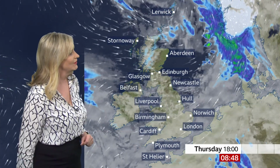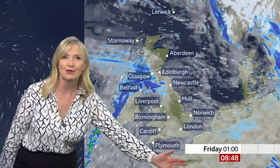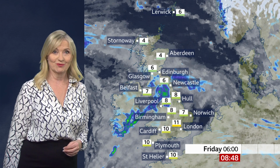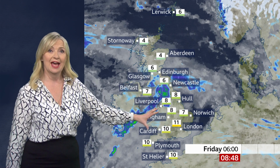Now, as we head on through the evening and overnight, while we've got a bit of a respite, our cold front sinks south as a weak feature, bringing its cloud and any patchy rain on it, then it clears. Then we have a lot of dry weather before our next system comes in from the Atlantic, producing rain in Northern Ireland, Scotland, Northern England and Wales.